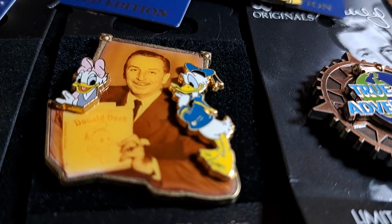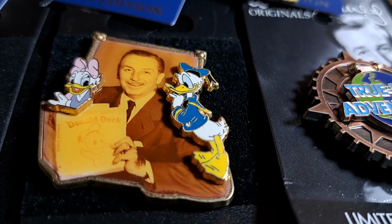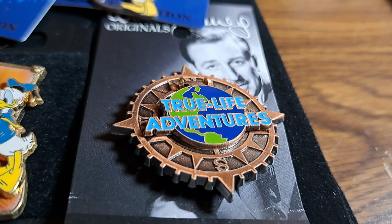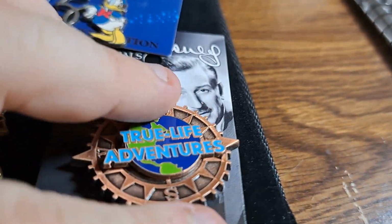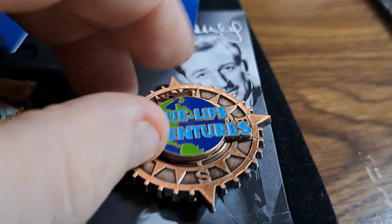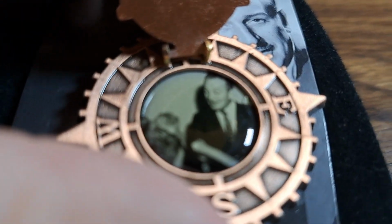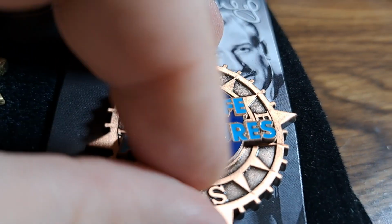You got Walt and Donald and Daisy there, and here's the True Life Adventures logo. I thought that was pretty cool. I always liked the pins where they harkened back to other stuff, and if you open it up, it's got a picture of Walt inside, so that's cool.